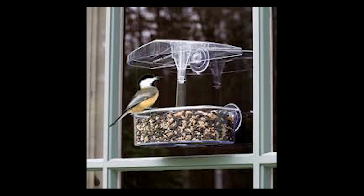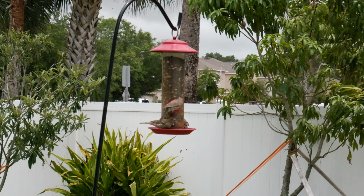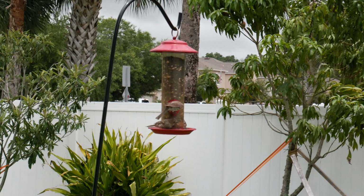Another type of feeder that's pictured here is a window feeder. These are a lot of fun. They suction cup to the outside of your window. You can put a variety of different types of seed in there, and the birds will actually come feed right from that window feeder. Especially if you have cats, the cats love it because you're attracting the birds right up against the window, and you usually can get your cats to cackle and kind of howl at the birds when they come up.